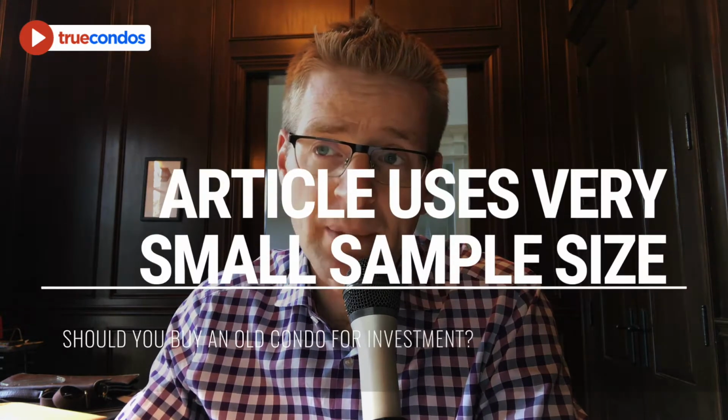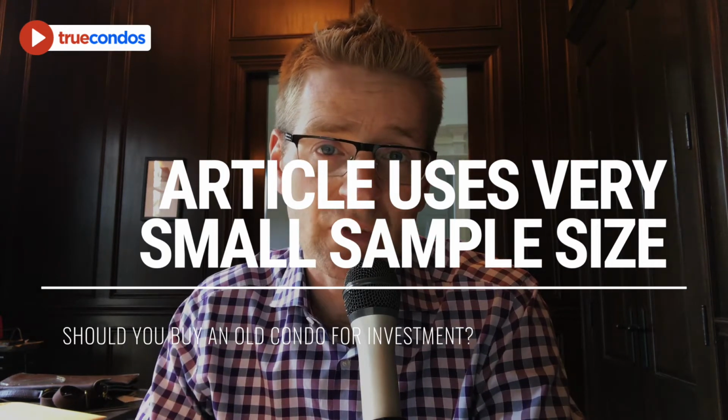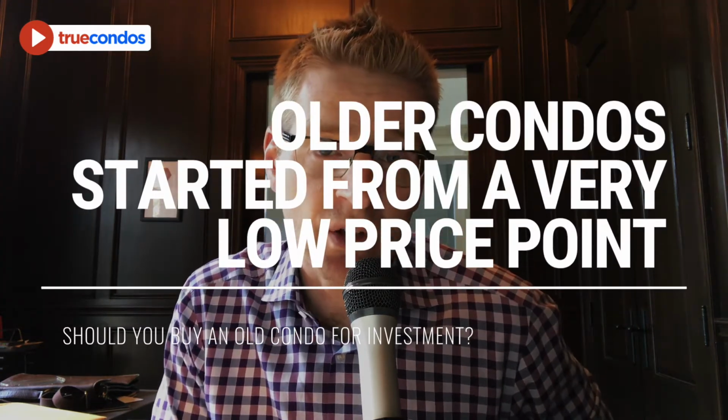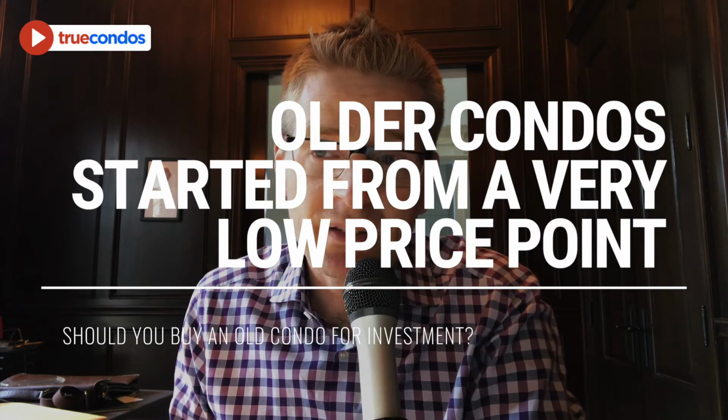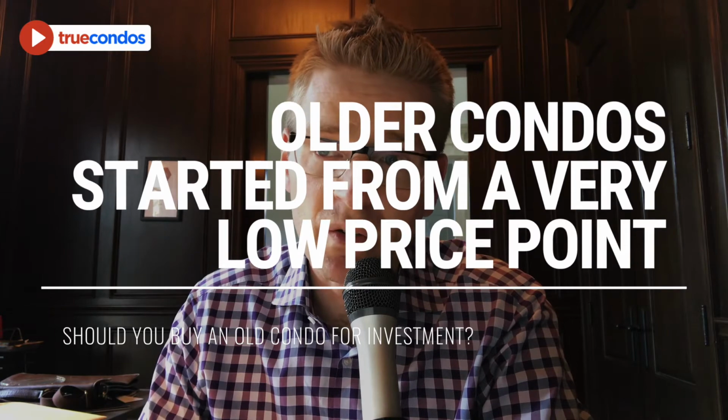Well, I think there are a few things to make note of. Number one is it's a very small sample size, the study that was done here. You don't have a lot of units that are trading, first of all, so you can't really make definitive statements like this, that you should buy old condo buildings. Number two is that even in the article itself, Sean Hildebrand from Urbanation says it's sort of a statistical point of interest, where the older buildings were basically starting from a very, very low point. And so, they showed a higher appreciation rate overall.